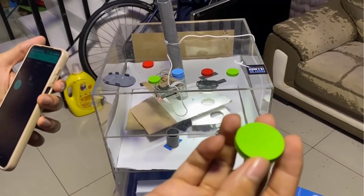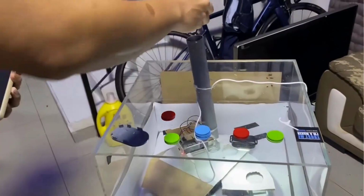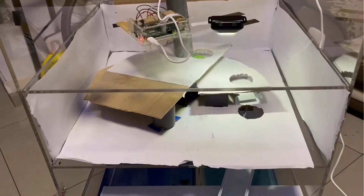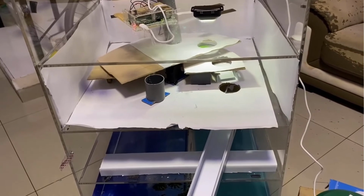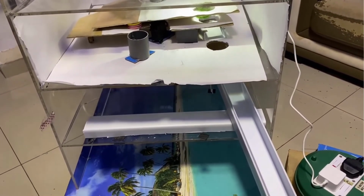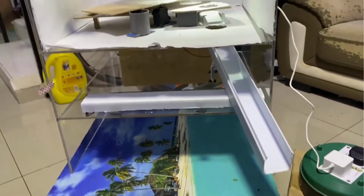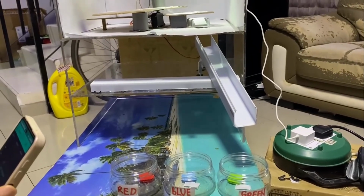Next, we need to analyze the green color products. So we need to insert the green product chips into the tube. Servo motor 1 will sort the green product below the camera module. Then it will detect the green product, and servo motor 2 will rotate to the green bin to sort the product.